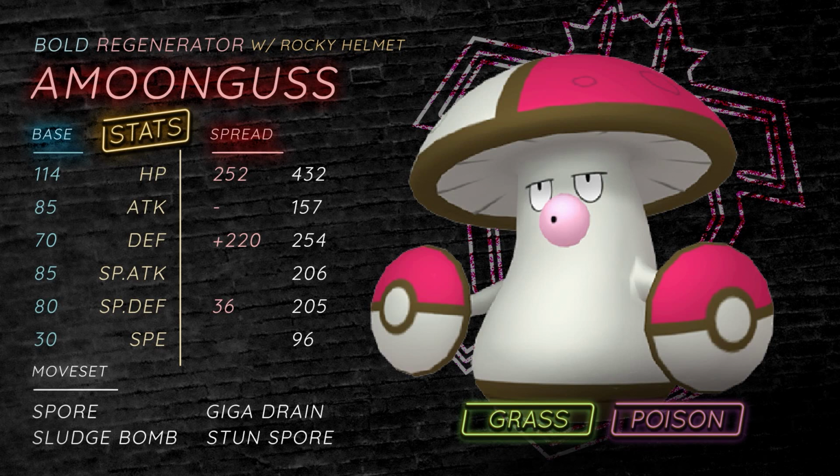Sludge Bomb and Giga Drain are basically a given, and then we have Stun Spore, which I also might change to Toxic depending on how I feel the Mandibuzz matchup is, though I do think this team has some good mons for that. And Stun Spore being able to slow down Pokemon like Magearna, being able to slow down Cinderace if I already put something to sleep, or honestly just anything can really support a Life Orb Hydreigon.